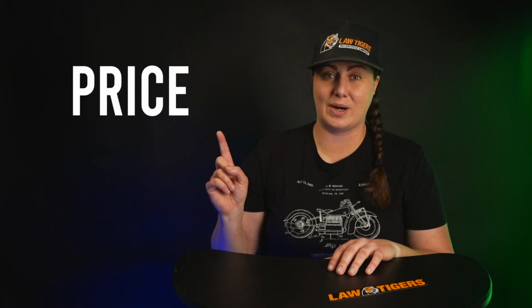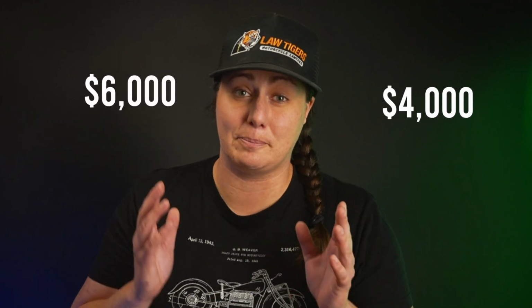Point number two, price. And most entry level, I say entry level in quotes because these are perfectly good motorcycles for any motorcyclist. I actually own some and take them racing. You don't need a big bike to go fast, but traditionally these have a decent price point on them for your initial investment. Typically can be between $4,000 and $6,000 brand new.